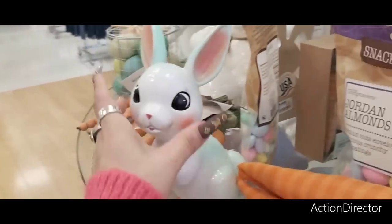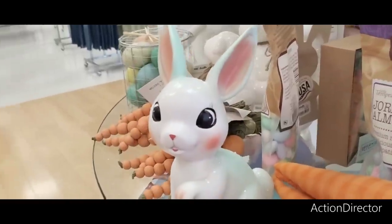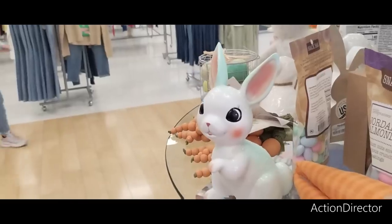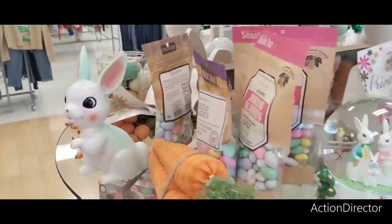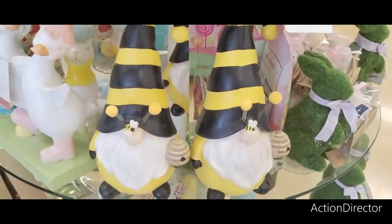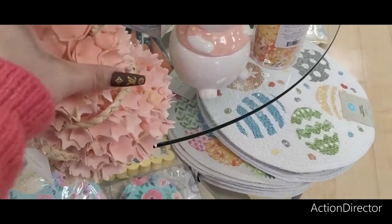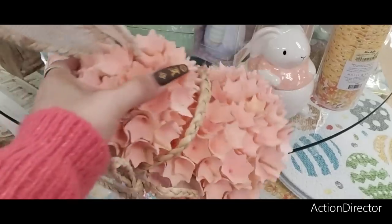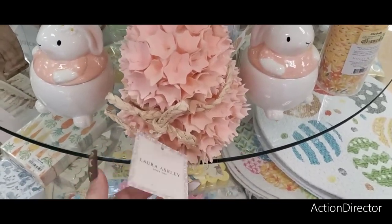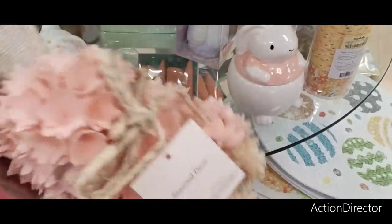I'm wondering if I want this or not. That's maybe my last chance to get it. $7.99. She's cute, but I don't know. I don't know. Alright. Chip Bunny is so spring and just... Oh. It is so cute. Look at that. The colors are gorgeous. Laura Ashley. There you go. That's why it's so nice. There's not a price on it.